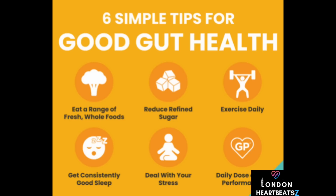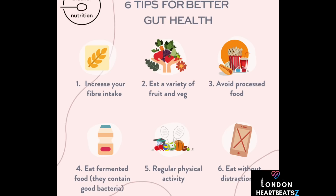Good idea. And on the flip side, it's also important to limit those processed foods, sugary drinks, and unhealthy fats. They can really disrupt that balance of bacteria in the gut. So creating an environment where those beneficial gut bacteria can flourish. You got it. And don't forget to stay hydrated. Water is super important for maintaining a healthy gut lining and supporting digestion.